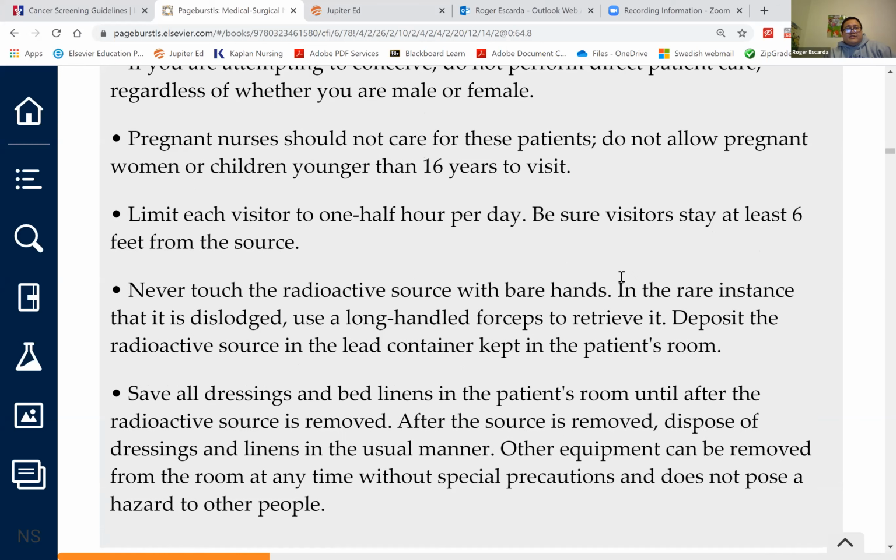Okay, in the rare instance that these things fall off, so let's say they had a cervical implant, they got up, it fell out of the cervix, now it's on the floor. Never touch it with your hands. So use long handled forceps, of course, with the apron on, and then put it inside a lead container. There should be one in the room if the patient has an implant.